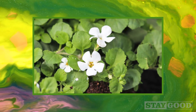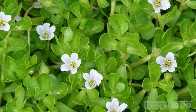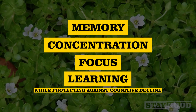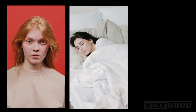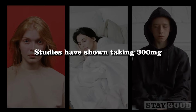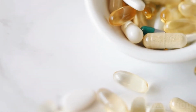Next up, say goodbye to forgetfulness with an Ayurvedic herb, Brahmi. This herb is a nootropic herb that has an affinity towards your nervous system. It can improve your memory, concentration, focus, and learning while protecting against cognitive decline. Nootropics also help to support mood, sleep, and mental health. It's an herb that grows in wet, tropical climates and even underwater. Studies have shown that taking 300 milligrams for 12 weeks can improve memory. You can find extract capsules and powders in specialty stores.